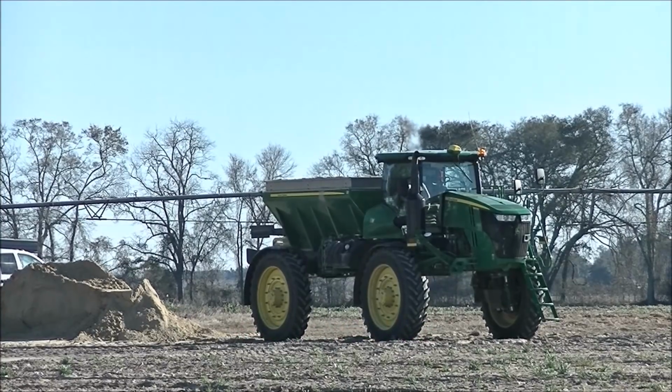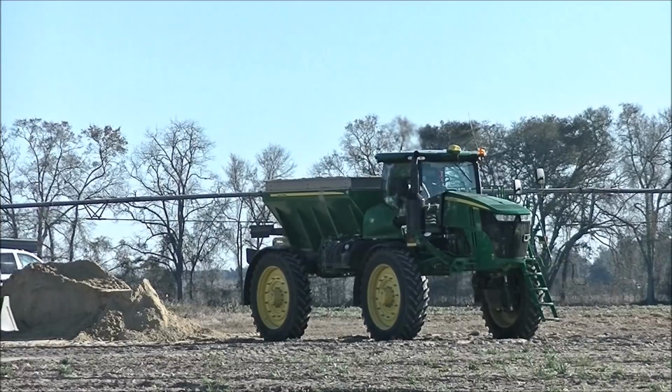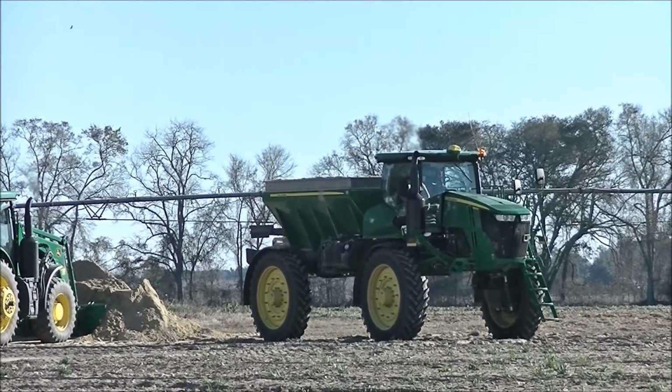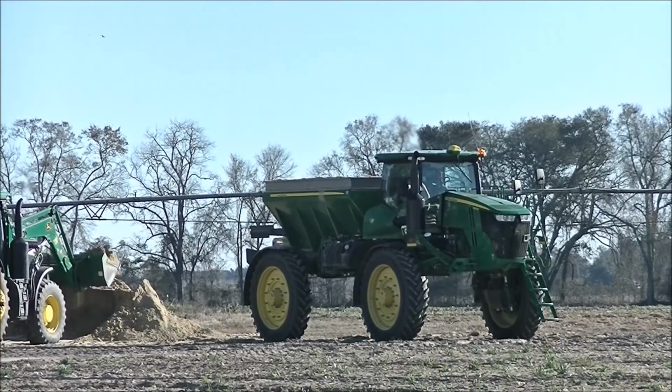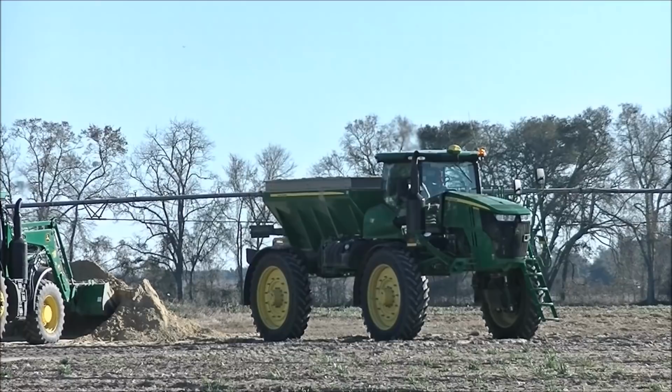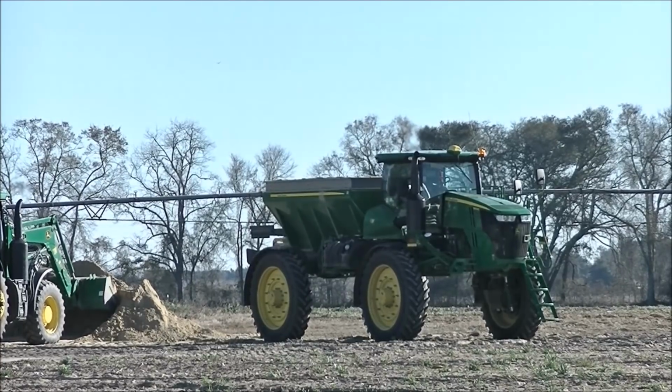And they've also got one of their 8245Rs with a pull behind spreader applying lime here on the Gardner farm in Faceville, Georgia.